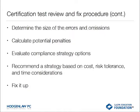Next, slide 49, figure out the size of the errors and omissions, calculate potential penalties. Then from there, once you know what your penalty risk is and how much tax approximately you're going to owe, you can evaluate the different compliance strategy options. And then lastly, recommend a strategy based on cost, risk tolerance, time considerations. And then when you've decided on something, that is when you fix the returns, send them in, and you can be done with the certification test.